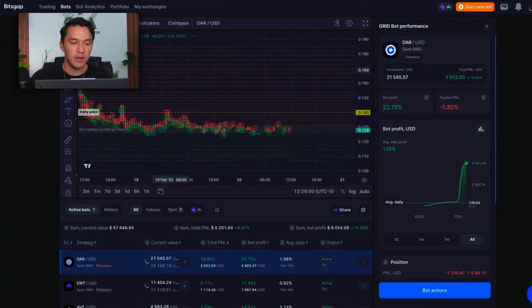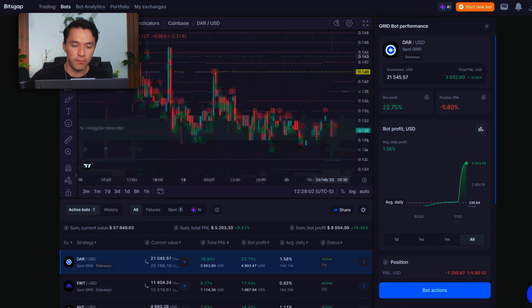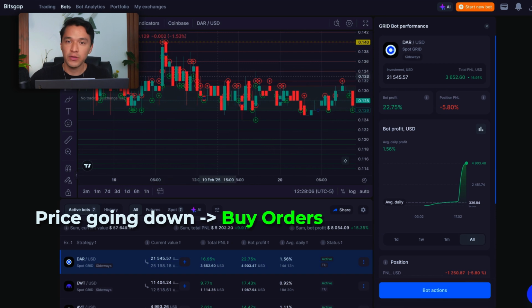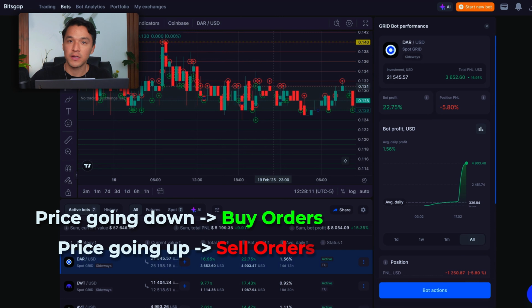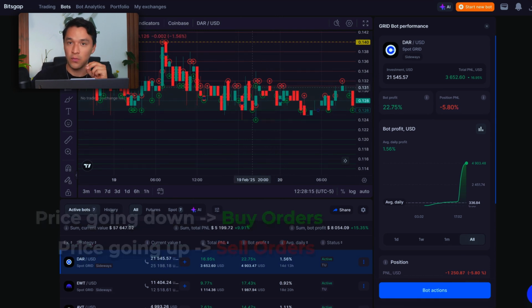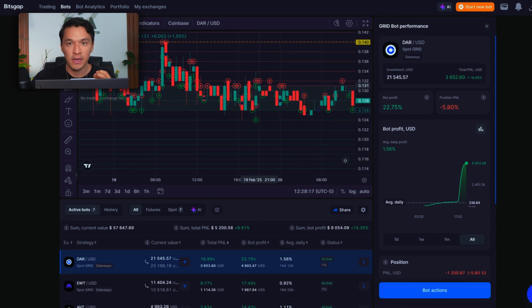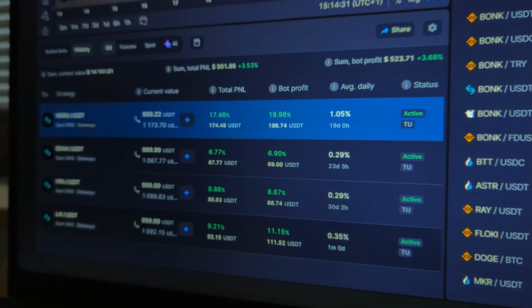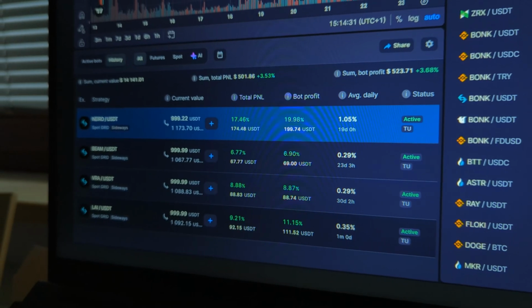And if I zoom in a bit more into a smaller time frame, we can see here that when the price goes down, the bot automatically places buy orders, and when it goes up, it triggers sell orders. This will allow you to make a small profit through the volatility of the market. The bot is constantly working, making it one of the most powerful and profitable strategies out there.